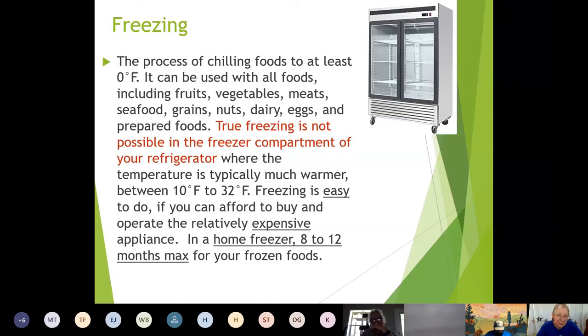It's going to be relatively expensive if you want to do some true freezing. You'd have to buy a separate freestanding freezer. I would love to do that, but again, it's a little pricey. And you'd need to keep it below 0. So that's pretty cold, and you wouldn't be opening it very often. You'd have to be very organized and get in there and pull out what you want real quickly and close it up. So practically speaking, a home freezer, when you freeze things, you want to only keep it in there maybe 8 to 12 months.